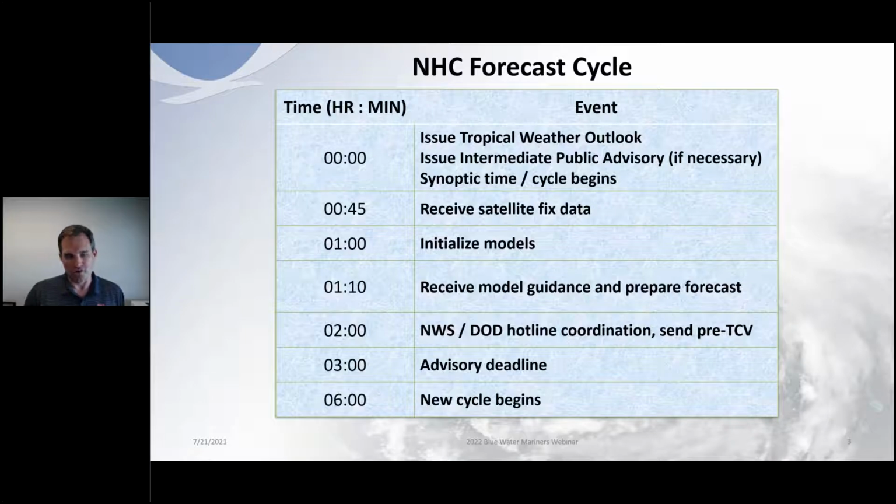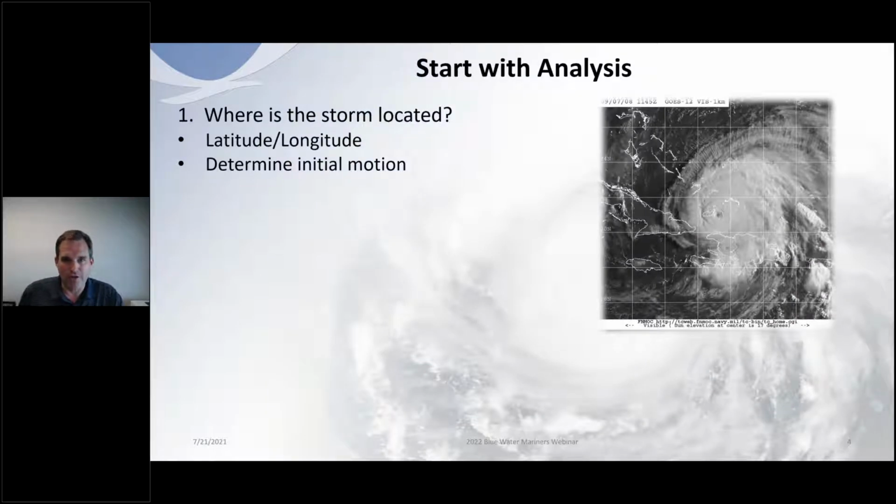And then the whole process starts over again at the next 6-hourly synoptic time. So as I mentioned, we start off with analysis. So the hurricane specialist is really looking at all the available data we have, and we're basically trying to figure out first, where is the storm? That would seem like a rather obvious thing to be able to find most of the time.